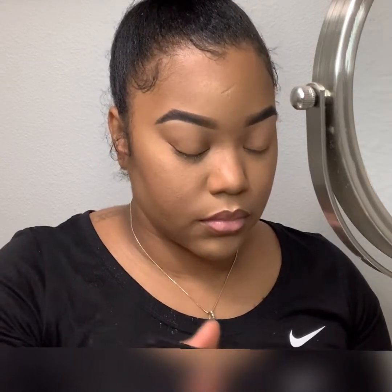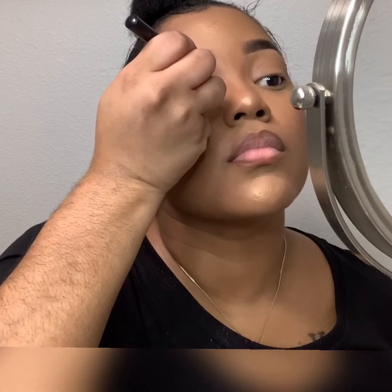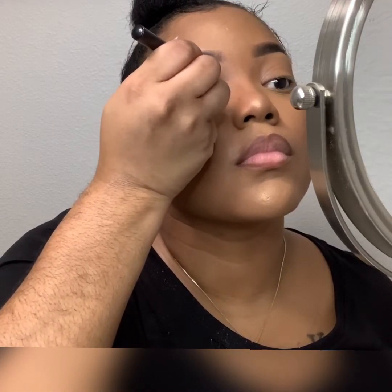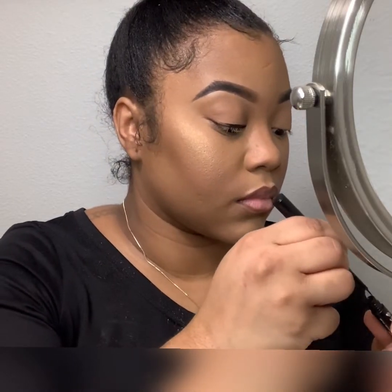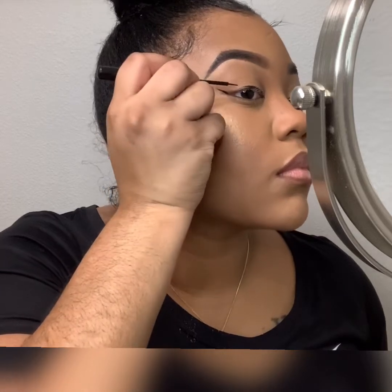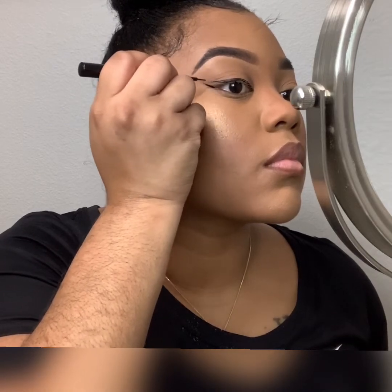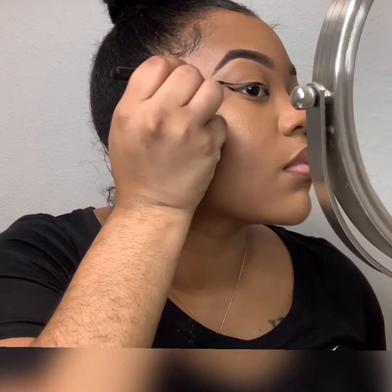Now we're gonna get into the eyes. I'm gonna go ahead and pop on my winged liner. Now, my go-to, this is the only black liner that I use. It's by NYX, and it's their matte liner. And I'm just gonna draw on my winged liner. So I'll start from, it depends on the video, y'all. I'm starting from the inner corner on this eye, and now I'm just gonna go to the edge and just kind of draw the wing out.